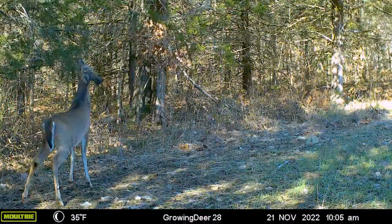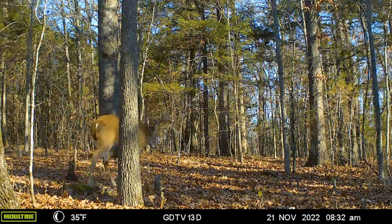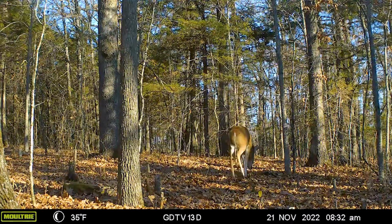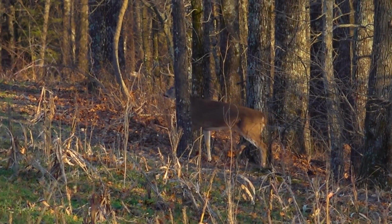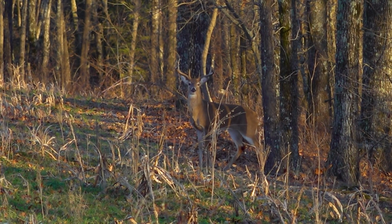Bucks are going to start hitting scrapes again. Now, it may not be as intense, but they're going to also be on their feet more, looking for those fewer receptive does. That means hunters can take advantage, slide in. We're past that lockdown phase, and they may see more daylight activity of bucks on their feet.